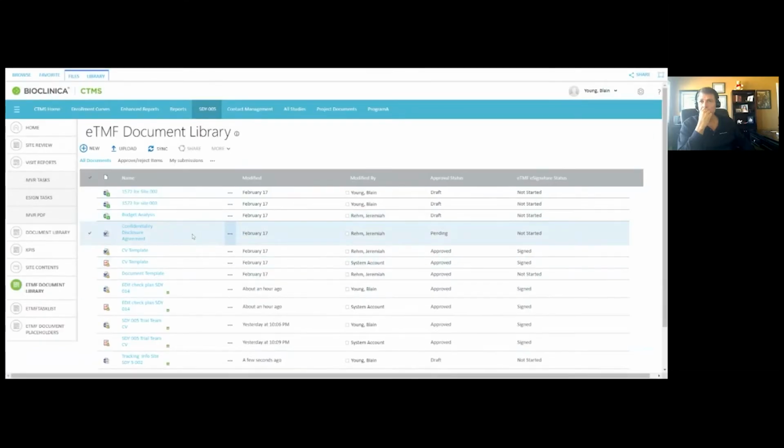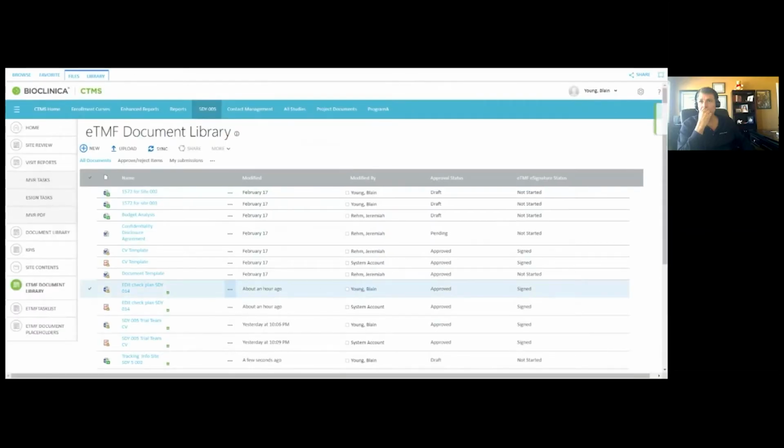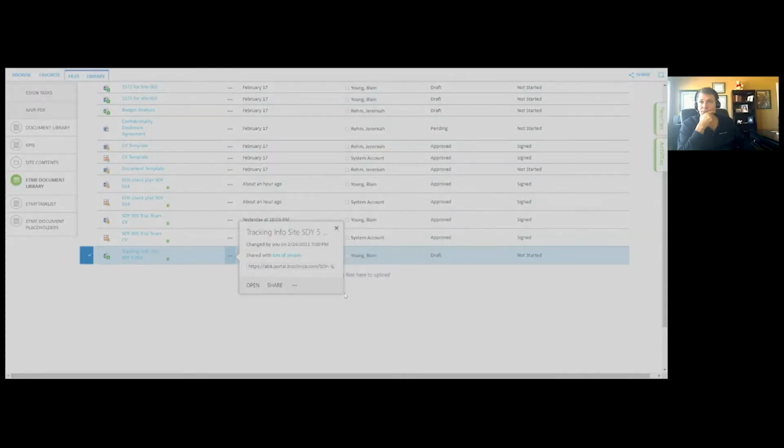So I can go back through here and you can see now that the document says tracking info site. This is where I can see the new document is here. However, we have a workflow associated with this. So I'm going to go to advanced and we're going to go through this. So for example, if I wanted to check out that document, I would click on here. And then I can check that document out. It's in a draft form. So now I can go back into the document, click on advance, and now I can check this in.